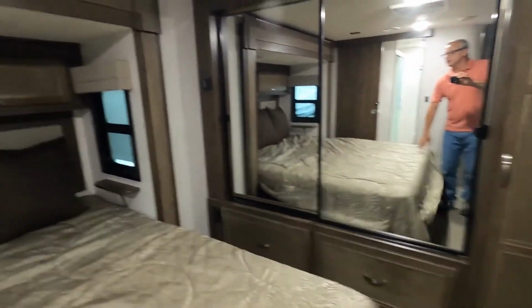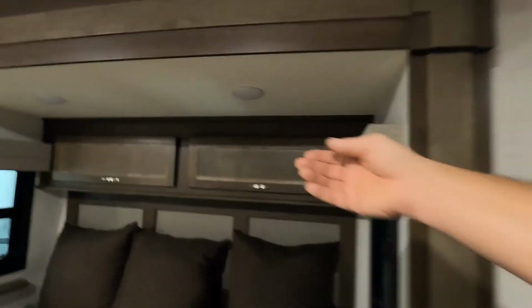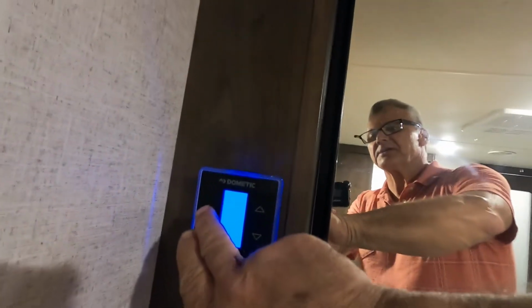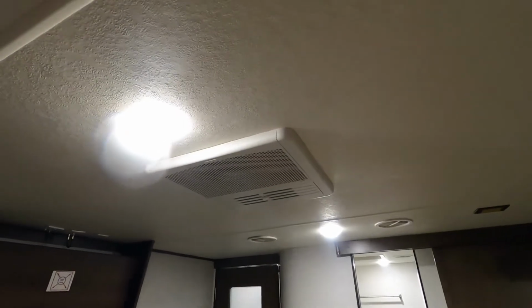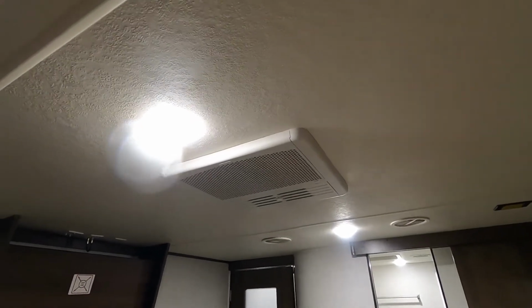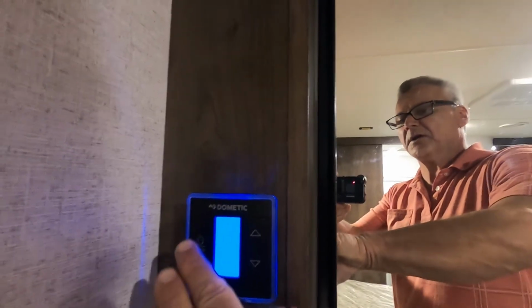In your bedroom, you're prepped for a TV here as well. Some storage under your bed. Big closet for storage. You got some individual lighting up here. And this should be a separate thermostat strictly for your air back here. Crank that up. And shut that off.